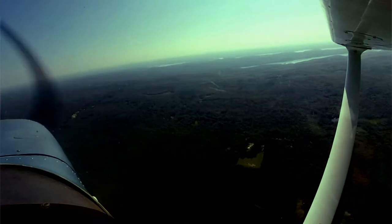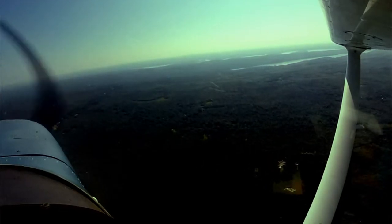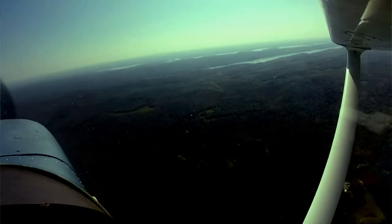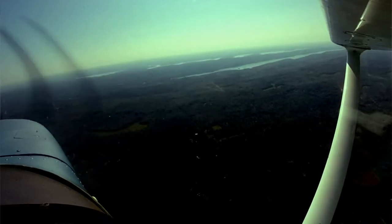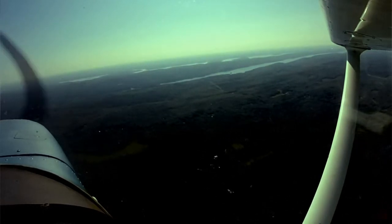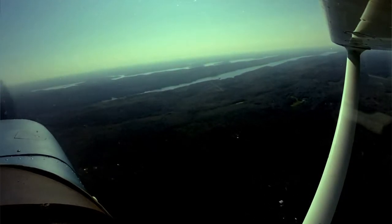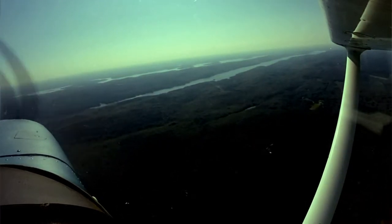Traffic departing 17 in Concord. Are you exiting the area or are you remaining in pattern? Concord traffic using runway 30, are you remaining in the pattern? Well, it's kind of confusing, fellas.